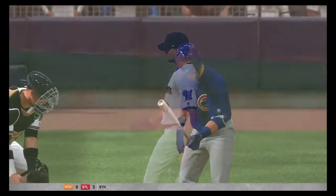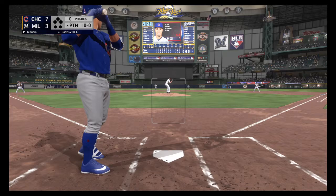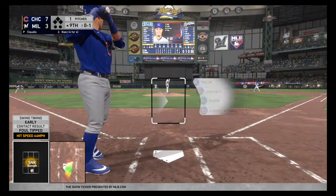Alex Claudio enters from the pen to start the 9th inning as he'll try to keep the score right where it is heading to the bottom of the 9th. Claudio, first pitch of the at-bat. Big swing, but he just gets a piece of it. Strike 1.